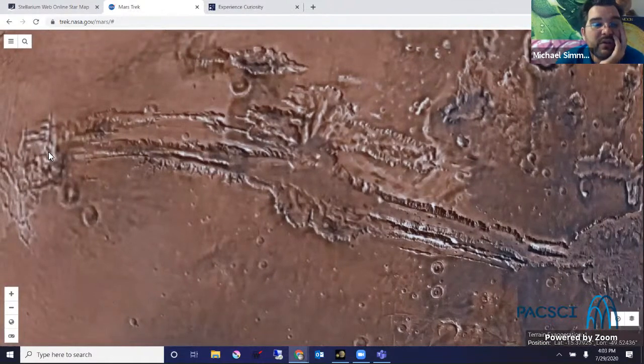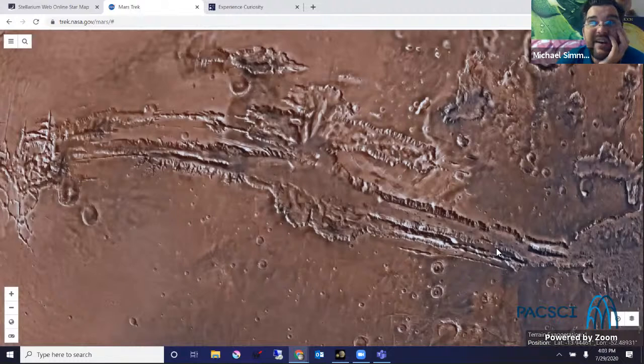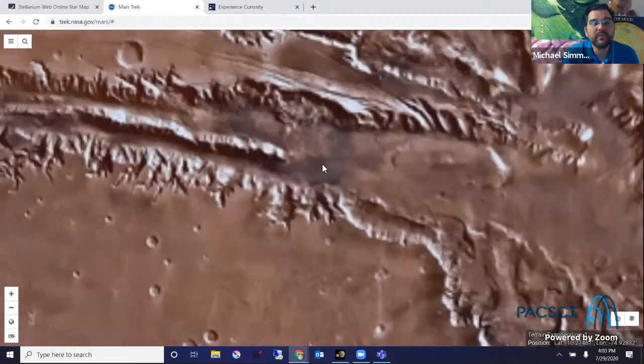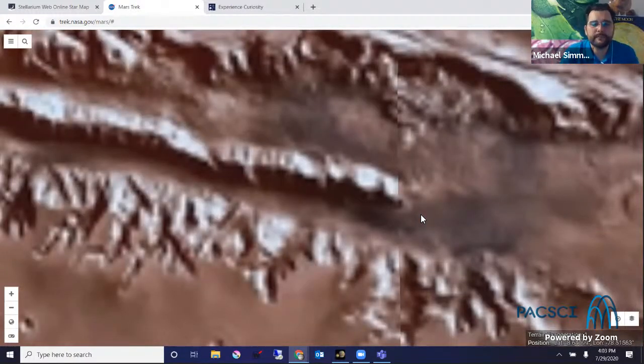The thing about Valles Marineris is that it's giant. It's huge. From there all the way to there is about 2,500 miles. And now to kind of put that in perspective, imagine the United States can fit from there all the way from California all the way to Maine. And it's really, really deep. There are parts of this canyon that are over 6 miles deep. It's formed when plates separate.